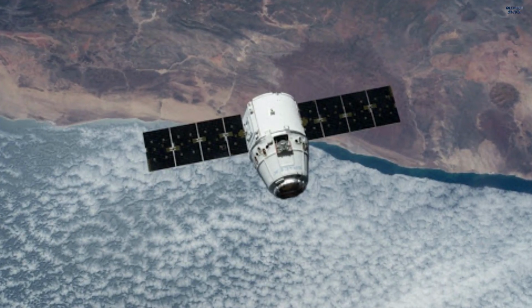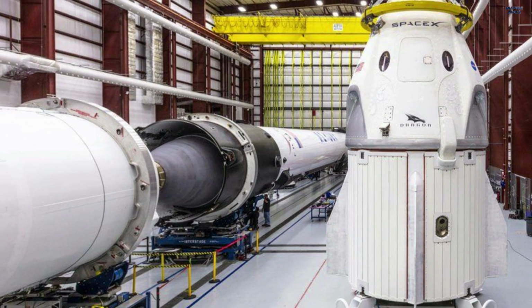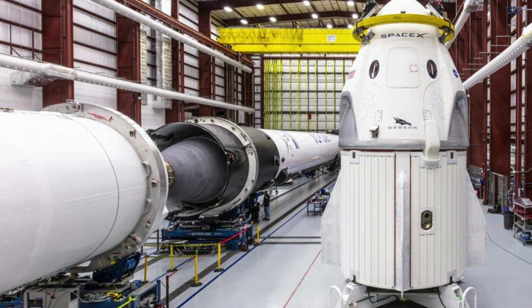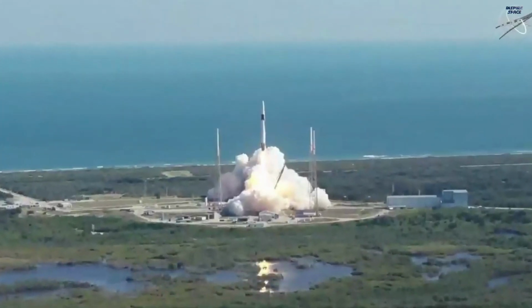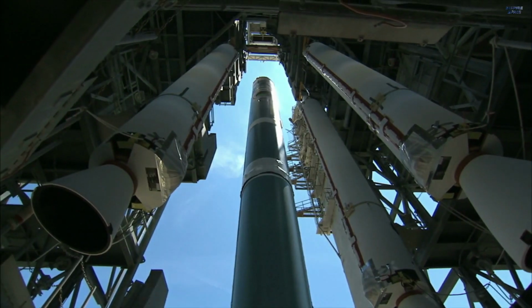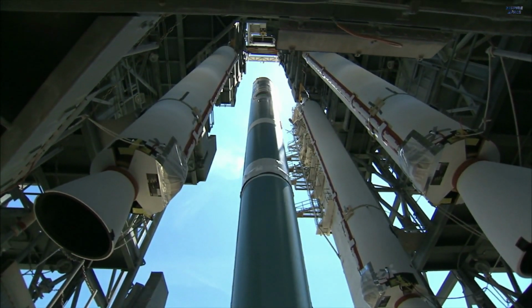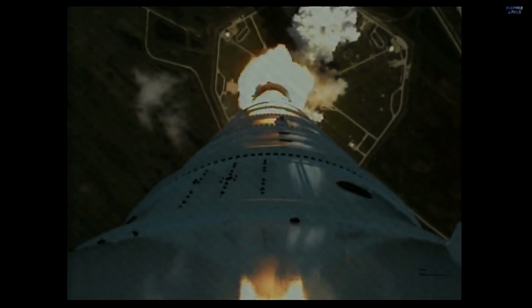SpaceX guarantees to send at least 6 missions to the ISS, according to the program. The company has built 2 spacecrafts for this, and they are going to complete 3 missions each. But the spacecrafts can bear at least 5 launches each, so there may be an extension to the contract. For now, we know about 6 missions that are planned and confirmed by NASA, and there are another 3 missions that are planned but not officially confirmed.